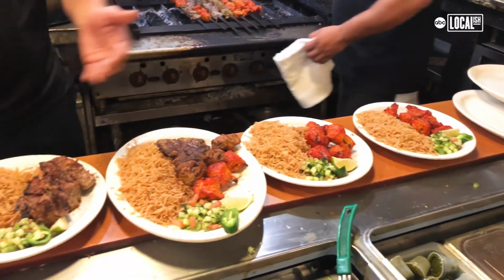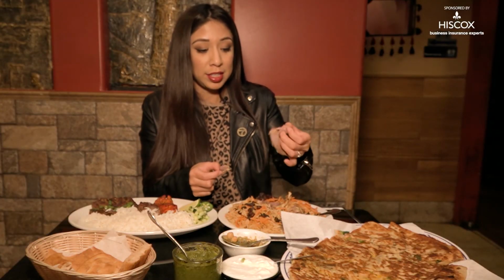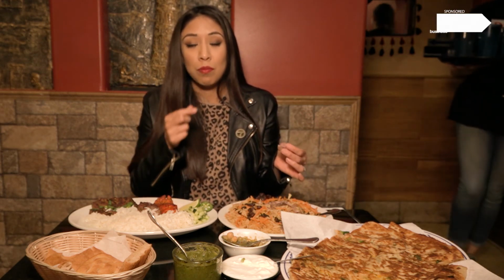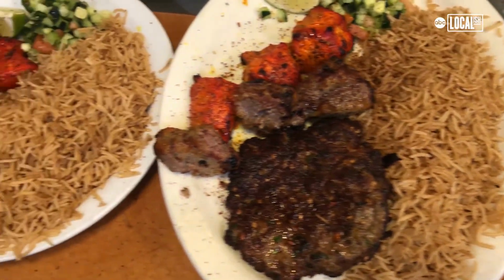It's very tender, full of flavor. I can't even grab the bone because the meat just falls right off it. It is so delicious. My secret is the quality of the food. You can ask anybody in Fremont.